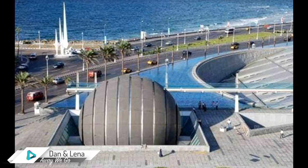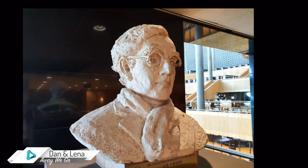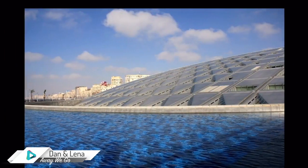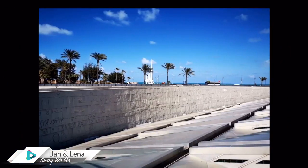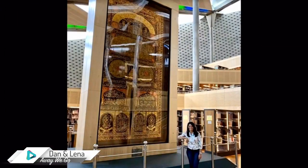But we're looking at the outside. It's right on the Mediterranean. And look at all these images of this library. Very modern now. And it's, as you share, in honor of the previous library, and it's a shame that it got burned down. Yes. I'm sure the treasures that were in there were lost forever. But here is the entrance. That's really cool.